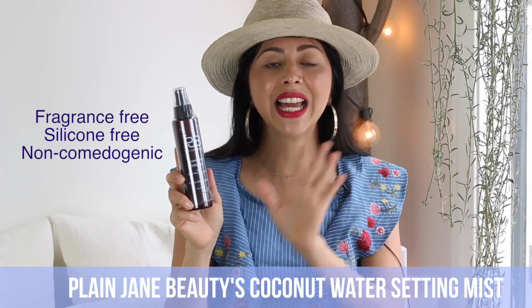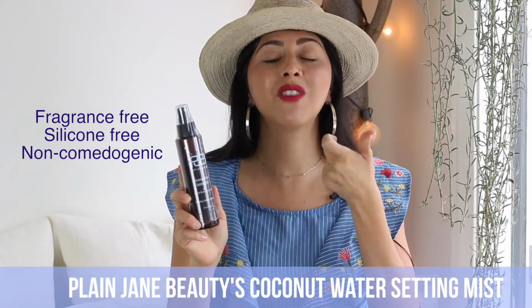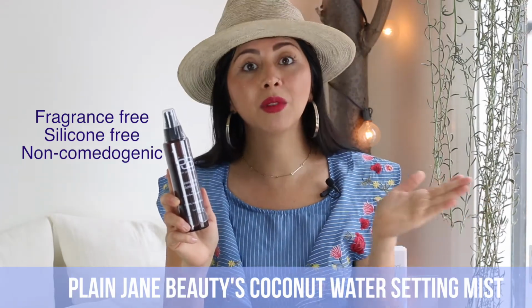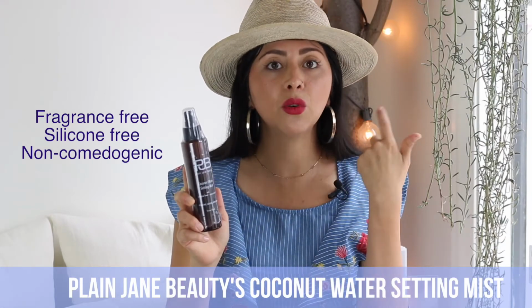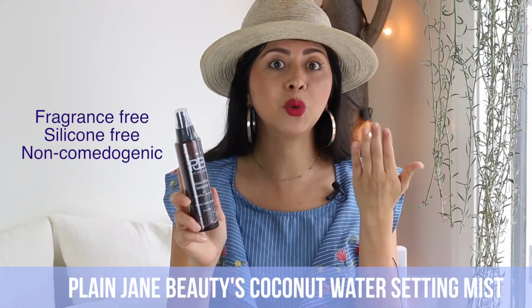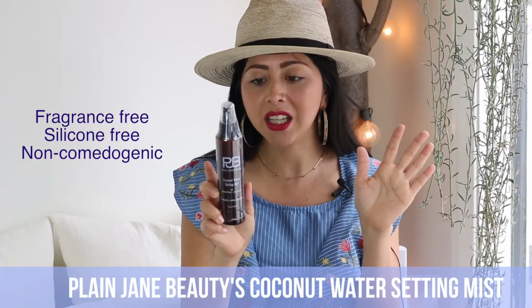It's very, very light, but it's gonna set your makeup, and it's just gonna help give that extra boost of hydration, help the makeup last longer throughout the day and just constantly give you a little bit of a boost of a dewy, hydrated, glowy look. So completely fragrance free, you guys, balances the skin.